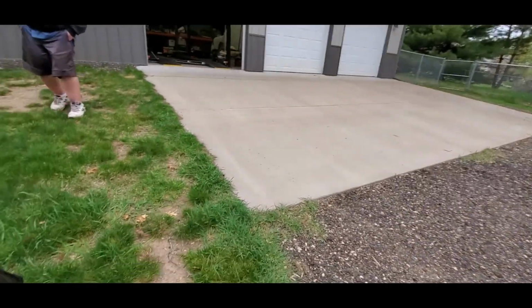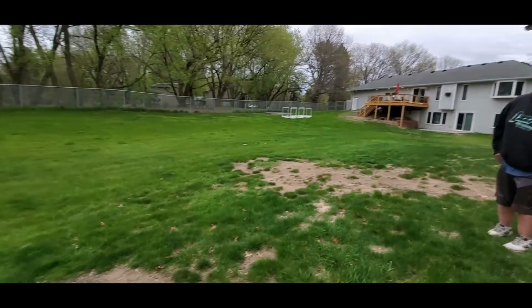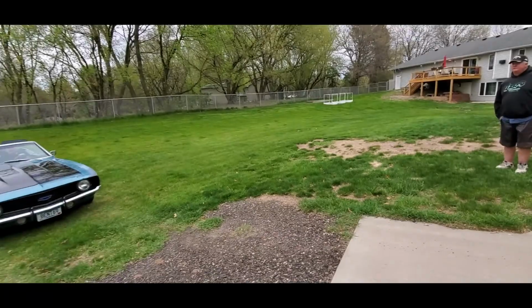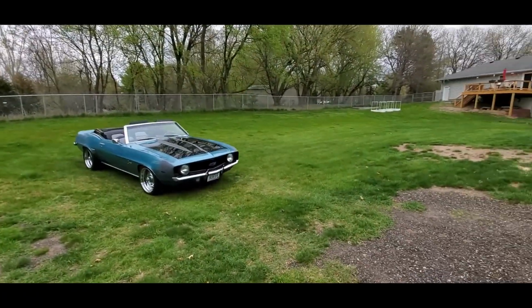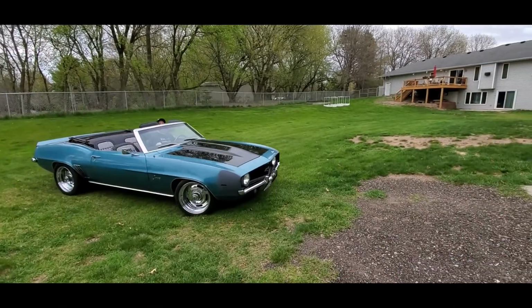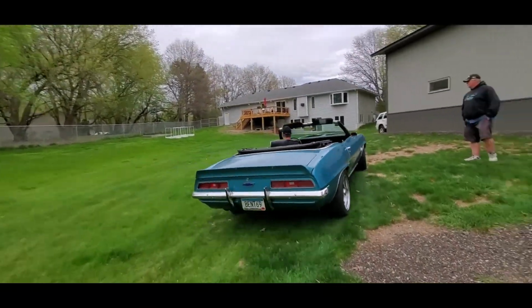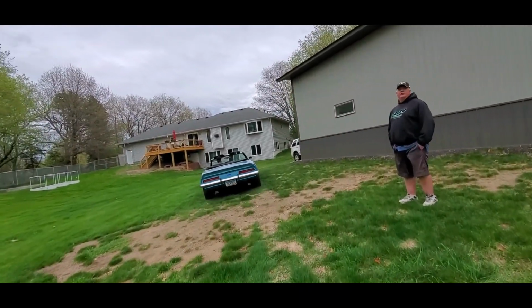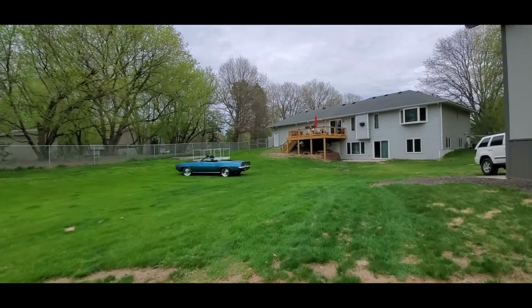Come on, ShopDog. Come with me. Where are we? Go see Jeff. There, drive around. Yeah, drive around the yard real quick.